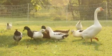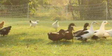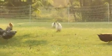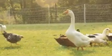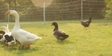Here is the whole flock being introduced. Seems like everything's going okay so far. We're trying out a new camera here, so let us know what you think.